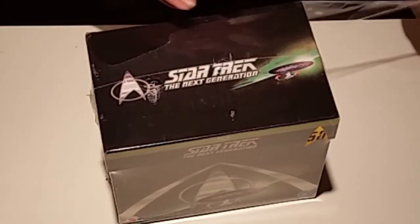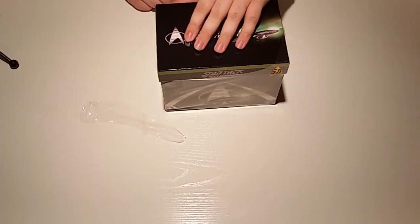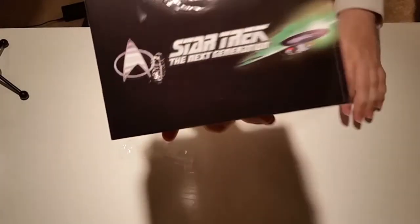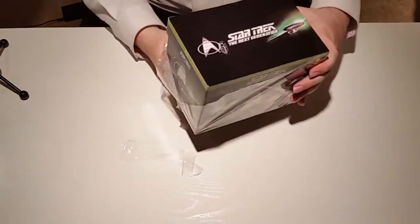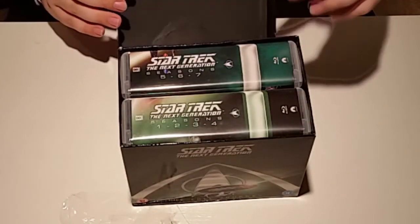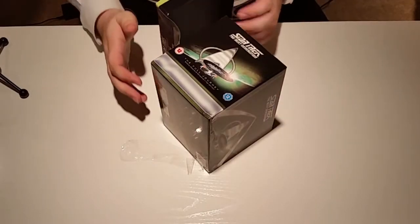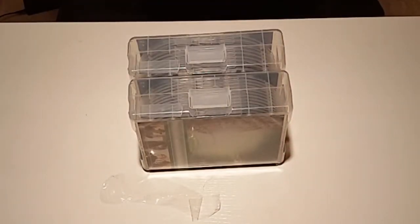There's holes in the top, too, so what the hell? Oh, the top of my collection there has a little scuff. That's garbage. There goes the sticker. And it opens up. You guys are seeing it first. Yep, it's just 2 thick cases. I'm gonna set the box to the side. Looks like I missed something.